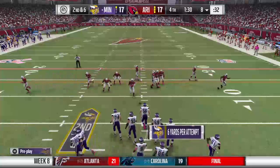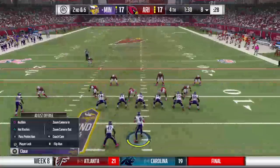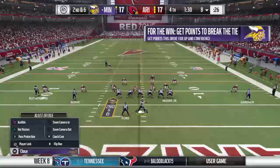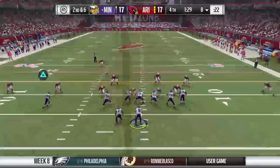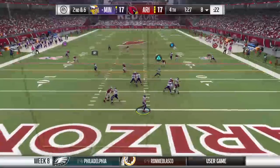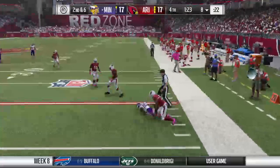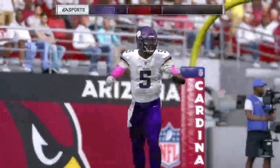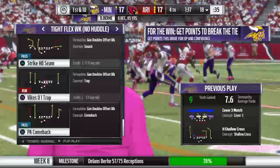So they complete the pass, and now they face a second down. Bridgewater to throw. Quick hitter here. It's complete. And he'll be a couple yards shy of the 20 at the 18. 9 yards on the pickup there, and it keeps the drive alive.